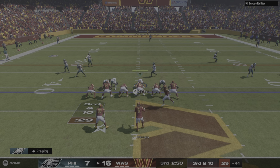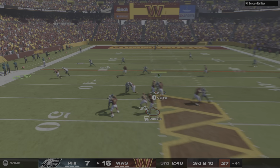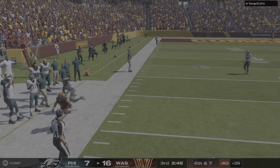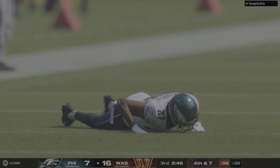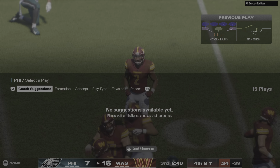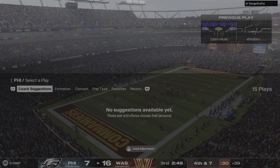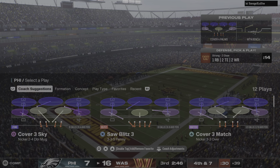Brown goes in motion left. Daniels from the gun on 3rd down. Man open left side is Brown. And he'll go out of bounds after taking it a little further down inside the 40. And just 3 yards on the catch there. He couldn't get away. And it'll be 4th down.